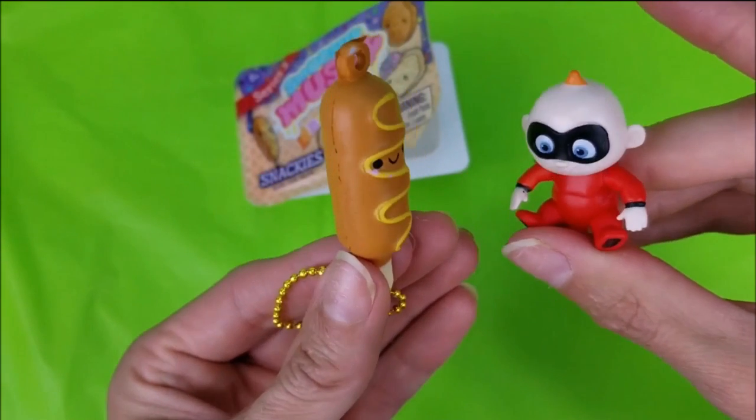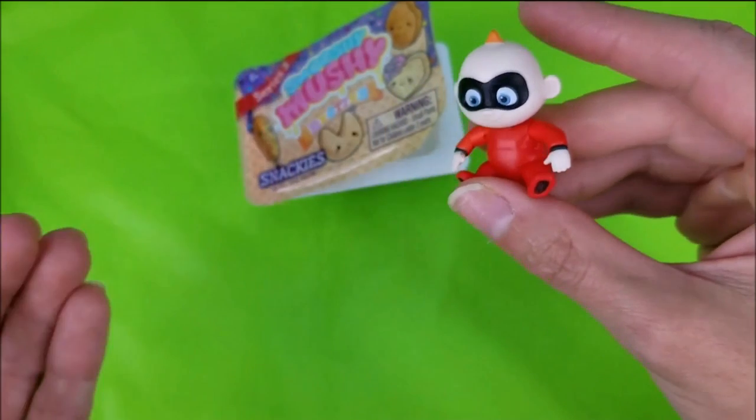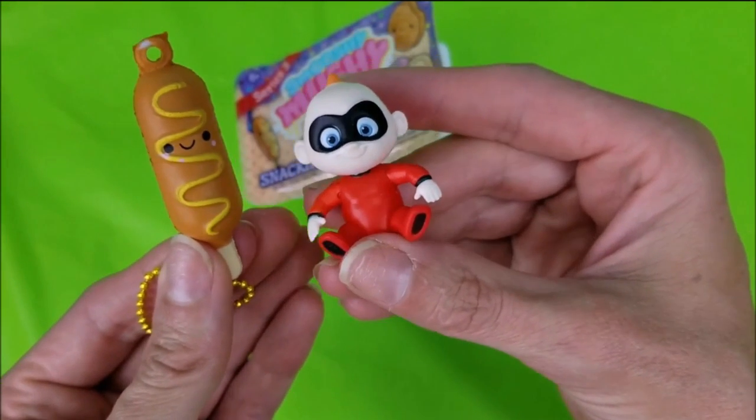Mmm! Oh, baby Jack-Jack thinks that it looks delicious. Oh, baby Jack-Jack, you don't want to eat this smushy mushy.